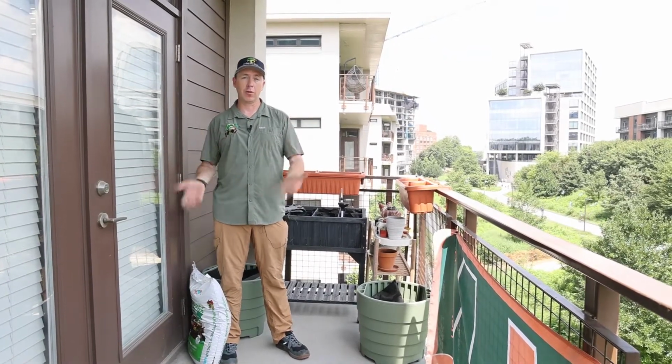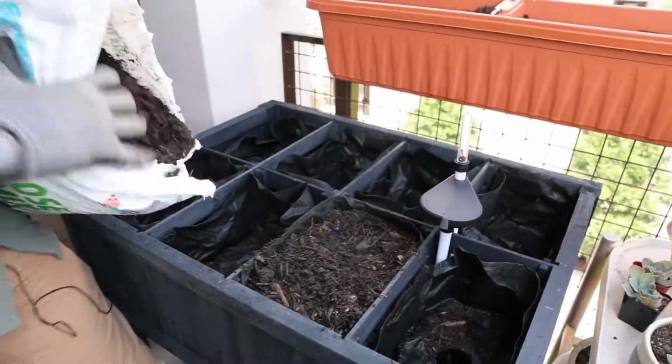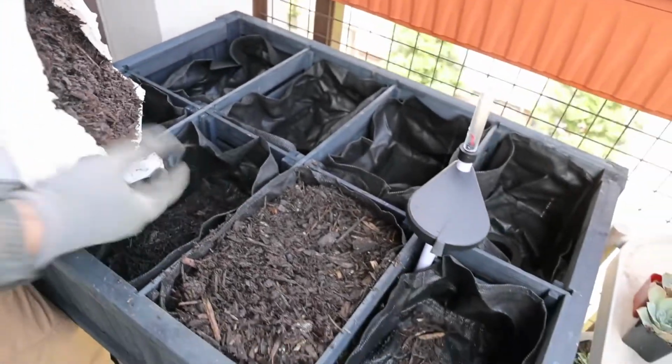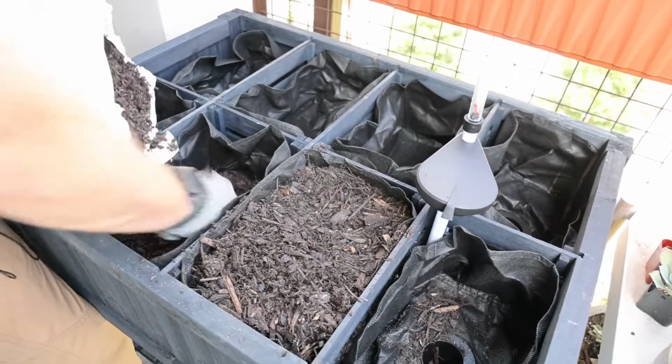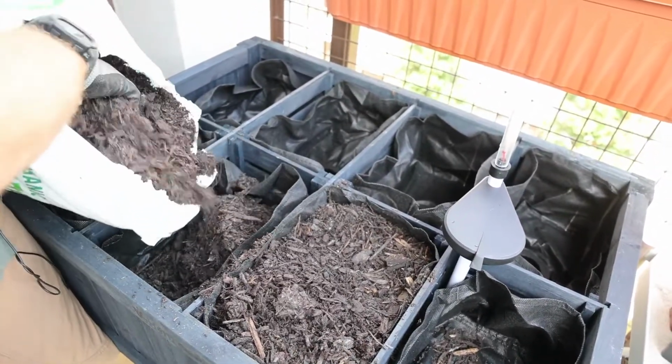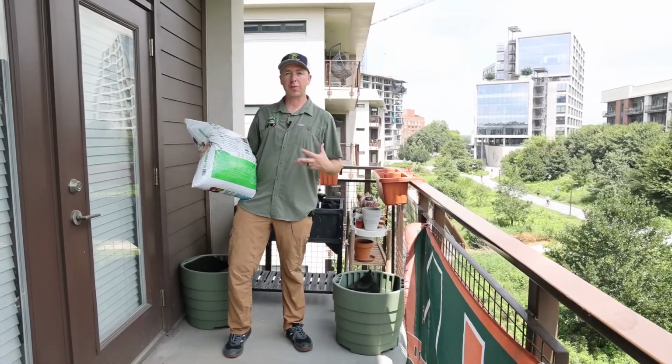So that's why whenever you're looking for a potting soil, you should look for something that is peat-free. For soil, you're looking for something like this product here. It's made of decomposed forest products. They add some worm castings, some limestone, and a small amount of fertilizer. So you're just looking for something balanced.